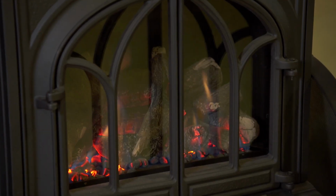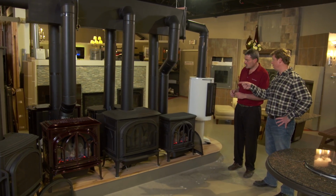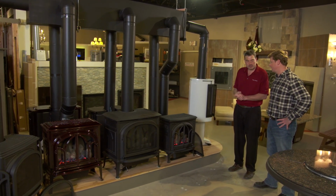And again, we're about 70 to 80% efficient. Very nice. And is it being blown out the flue? It is not a power vent system. It's gravity fed. So this will work in a power outage? This will work also in a power outage, yes.